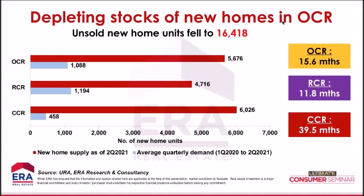Depleting stocks in our OCR area, and this is a phenomenon that is seen across Singapore now. Outside the central region, my stock is dropping fast, meaning the developer usually enjoy relatively good sales, okay, because it's got good fundamentals. Remember I mentioned earlier, property prices, even though it's rising, your income is rising as well. That's why people are still picking up properties along the way, right?